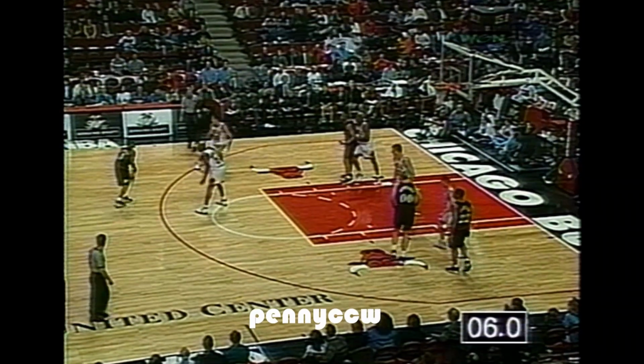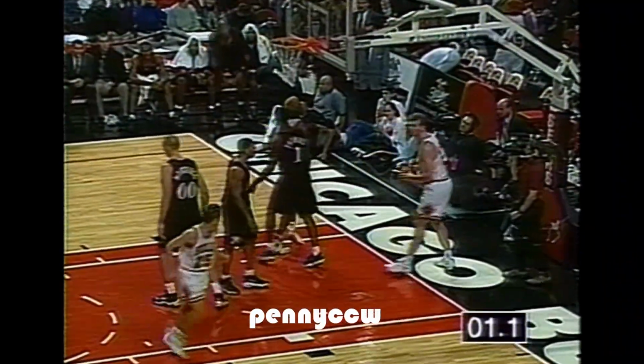Iverson dribbling it down. Weatherspoon at Thomas to finish the game on the runner. 1.1 remaining, and that should do it.